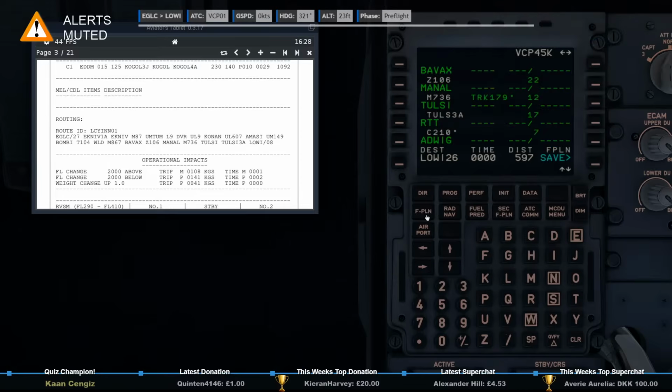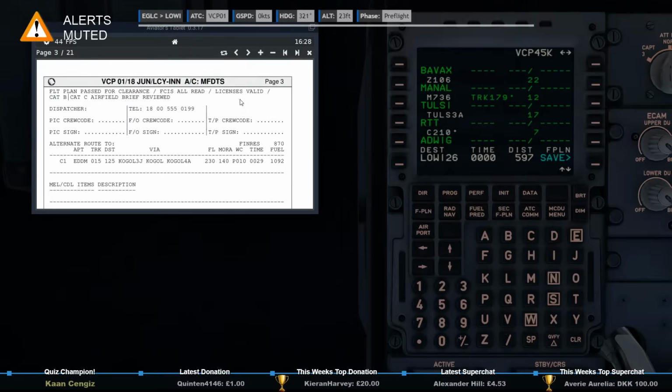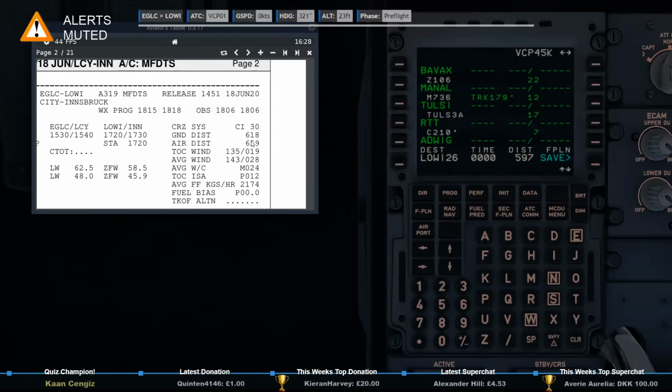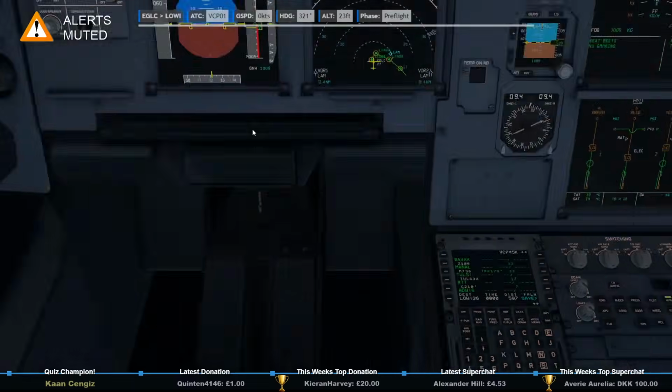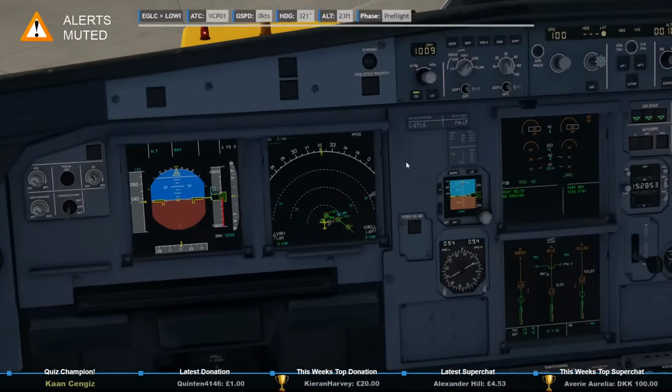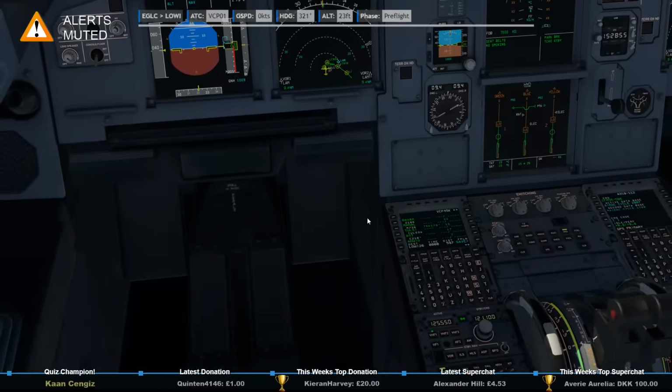So, I think that's it. Total distance 597. We've got 618, but I think that's got the full arrival doing the 180 as well. We'll just quickly step through it, make sure we're happy. Yeah, we're going to do runway 08. We're going to do 26 circle to land 08, of course. But the approach is based off 26.